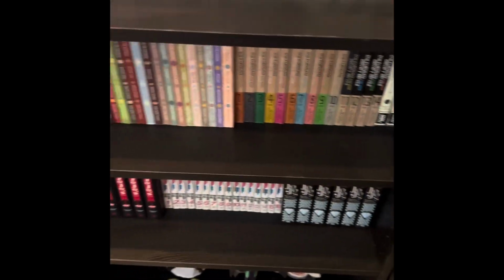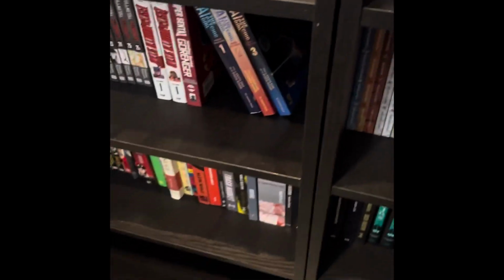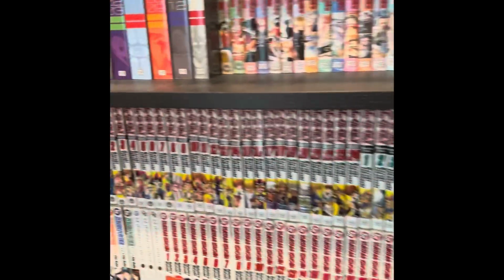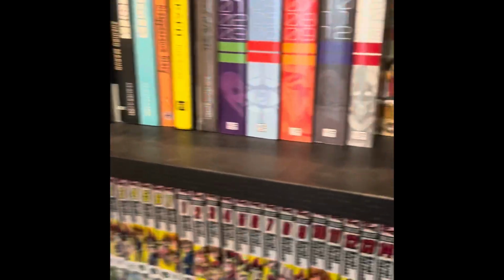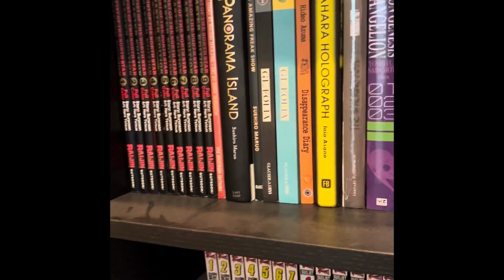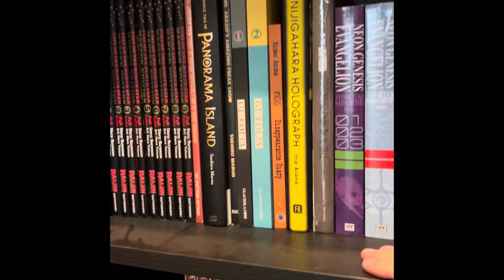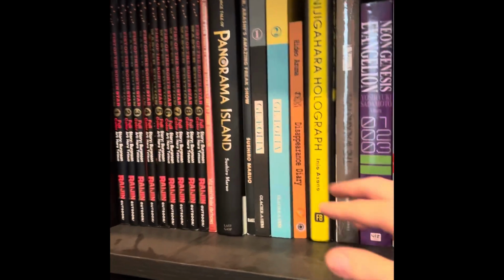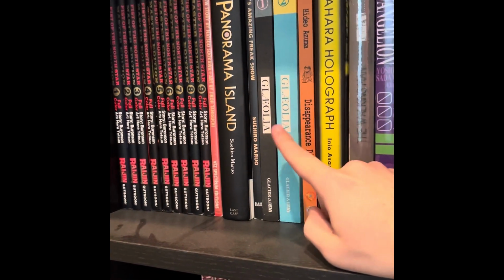So we are going to be making our way down a little bit to the shelves that we have here in my collection. Again, we have a couple of interesting pickups that we did make over the course of the past year, again, since the last time I did a manga haul video. We have, first and foremost, Laolia, Volume 1 and Volume 2.